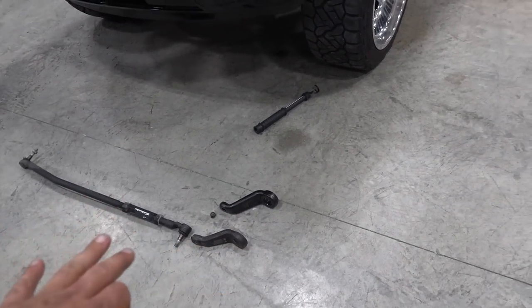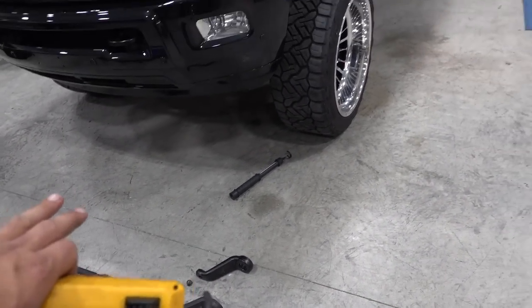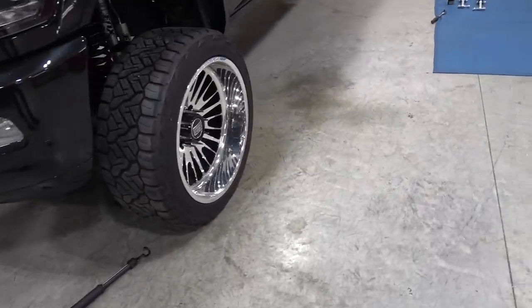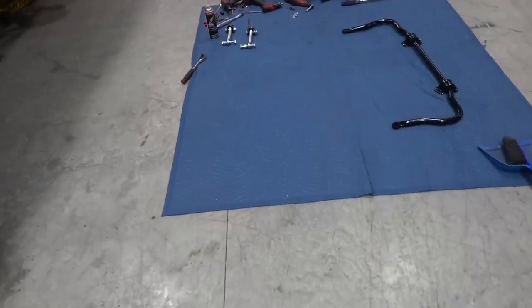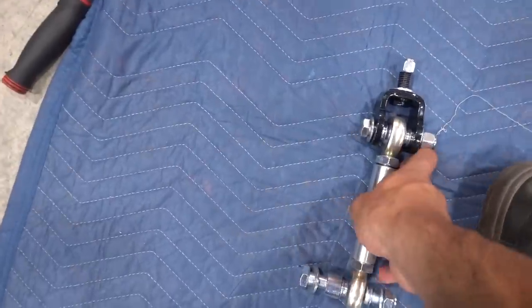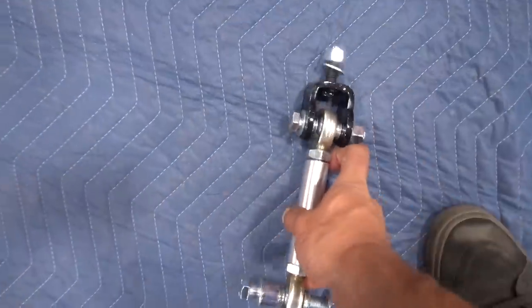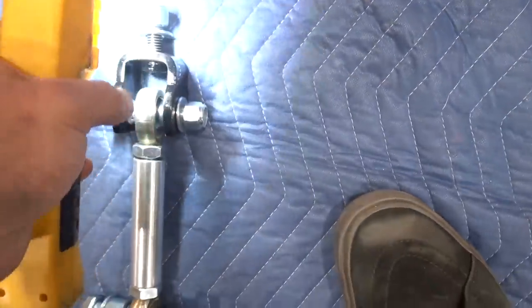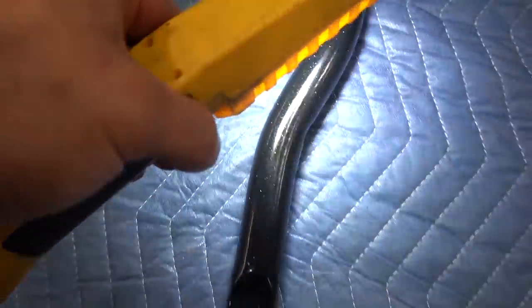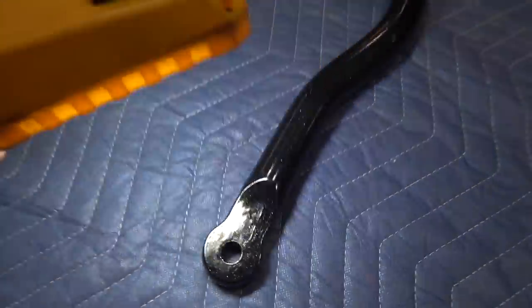We'll go ahead and put our drag link back in, and our sway bar, which we powder coated over there, can then go on. Again, we've got matching billet sway bar end links here, which will just pair nicely. Again, everything powder coated. That PXR, when the light hits it, it really, really does wonders. Not even cleaned up yet.